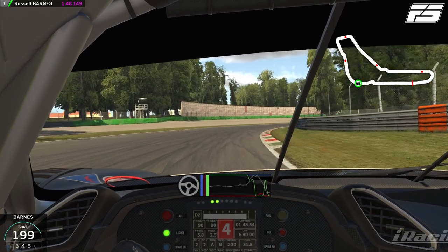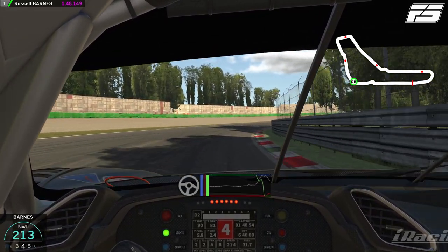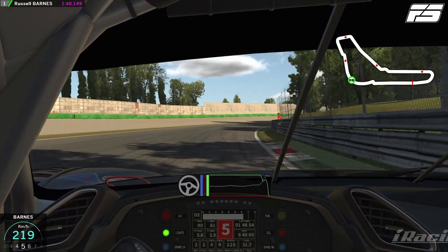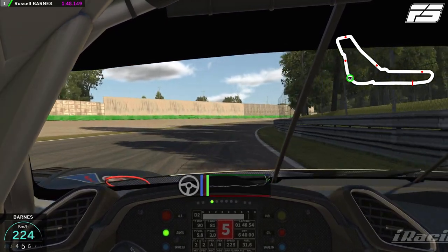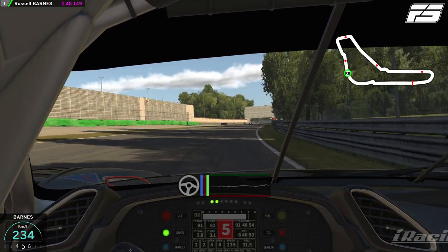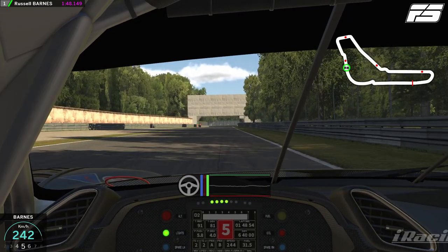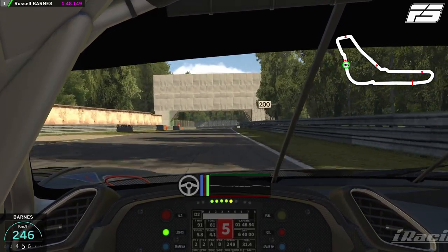And all we want to do is just keep it as tight as possible and limit the amount that we're turning the wheel. You can barely just touch the wheel around this corner and keep going up through the gears. Now you're going to get to the top of fifth. You might fancy dropping into sixth, but it's not necessarily worth it.